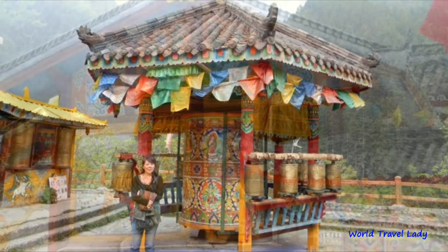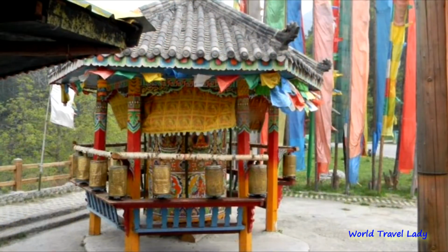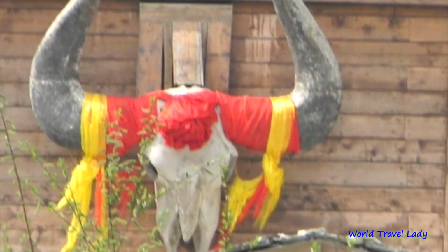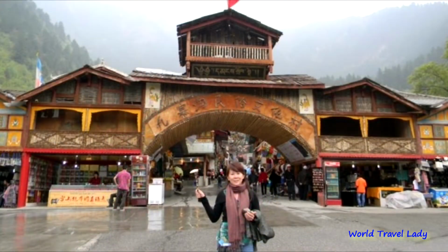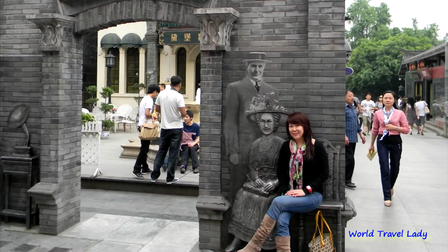Jiuzhaigou was hit by an earthquake in 2008 and was repaired in a few months. Then in August 2017, a magnitude 7 earthquake struck Jiuzhaigou County, causing very significant structural damage. The authorities closed the valley to tourists until March 3, 2018 before reopening the park with limited access. Very lucky that I've been to Jiuzhaigou before the earthquake. Now I'm in Chengdu.